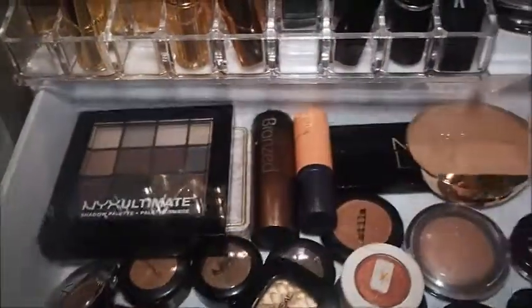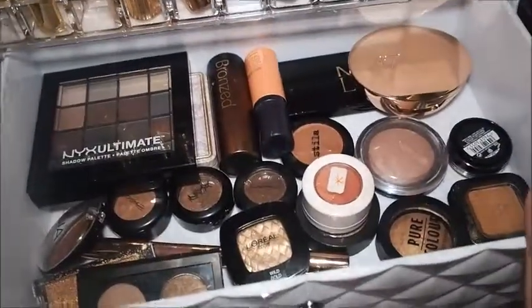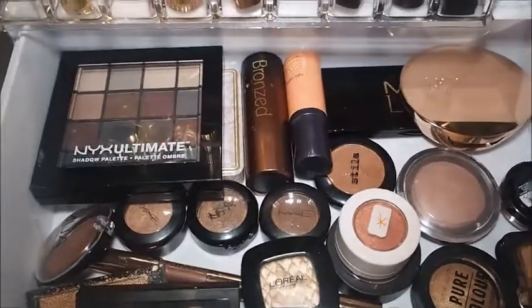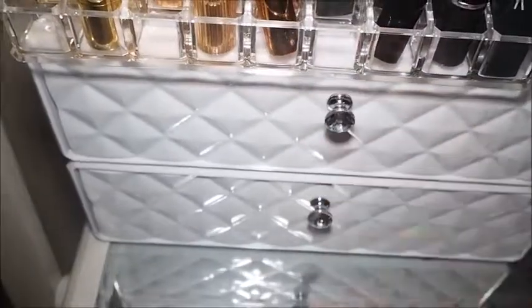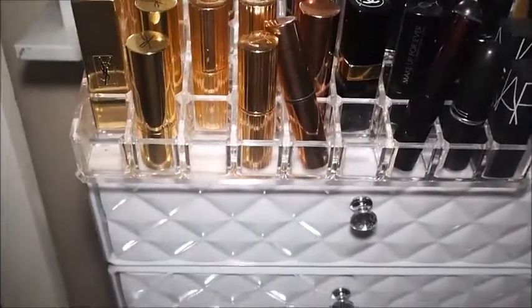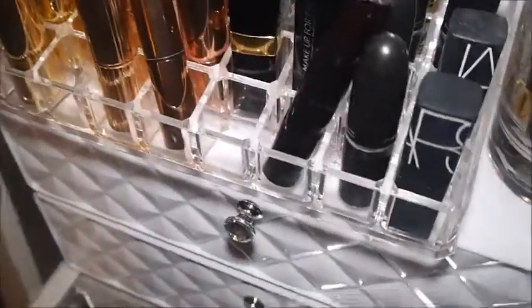So that drawer there is my chopping block items, and I have got tons of things that I want to test and just see if I want to keep in the collection. I have done a video on my chopping block items. I don't know whether that's up. If it is, I will put it in the cards as per usual.